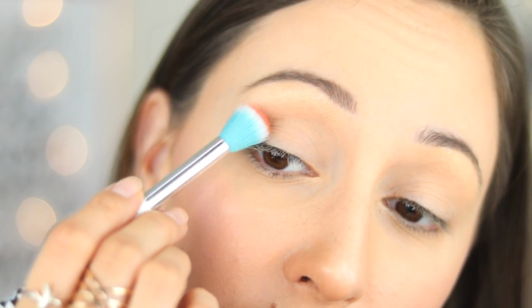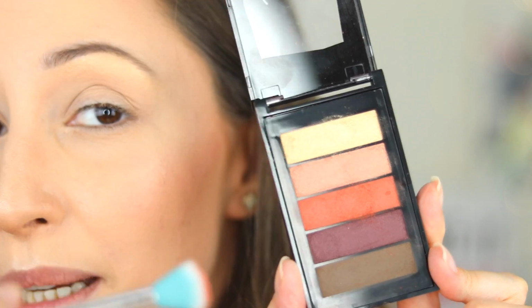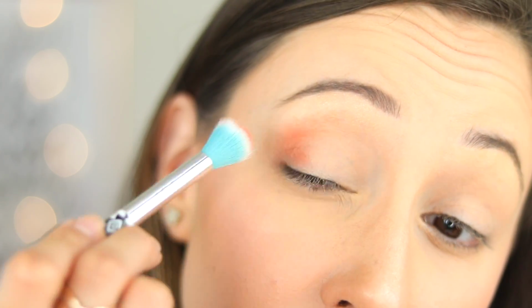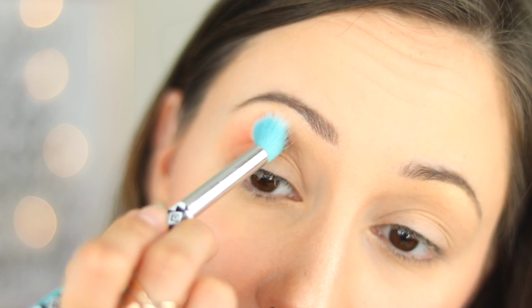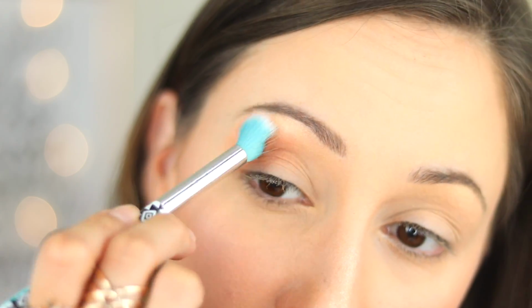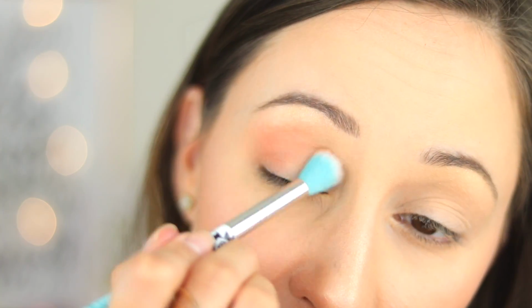Tap the excess off, because this one was also very powdery with the swatches. I touched my eyeshadow very lightly and look what happened, guys. These eyeshadows have a significant kickback. I will apply it into my crease. Okay, so it seems like it blends nice. Yeah, so with a small amount of product, this blends very easy.